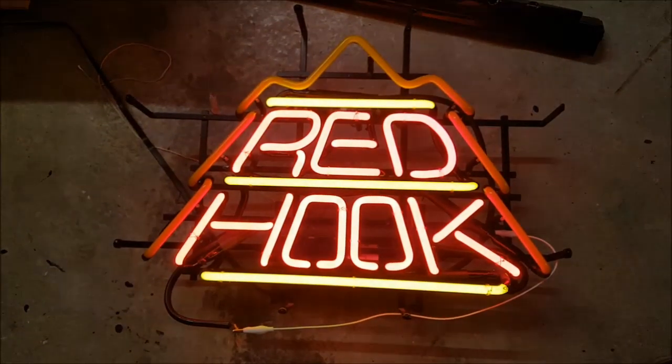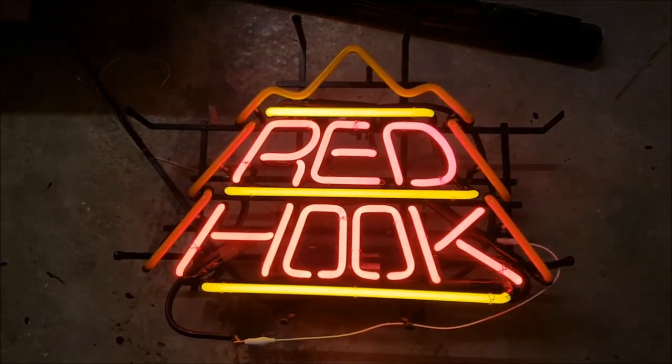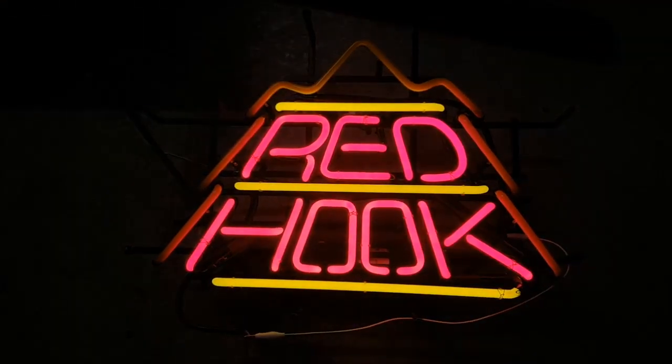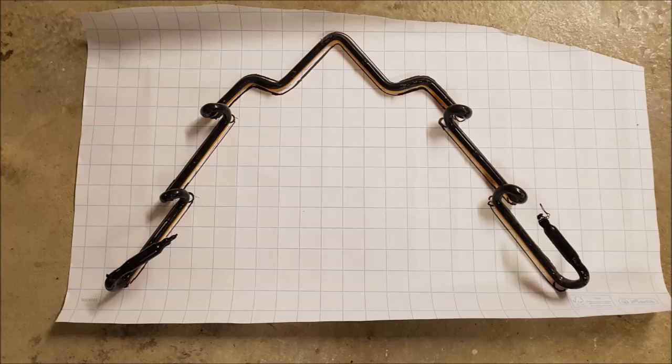Yeah, now I have the Red Hook that I've known for so long and remembered for so long, and I'm going to remake that outer tube in nice Novile gold glass and probably those three lines too, so again everything has the same shade of color.